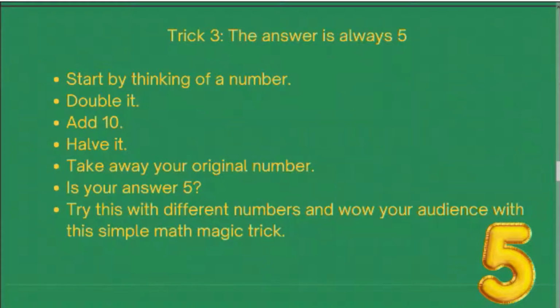Answer is 5. Again. Brilliant. So the whole class got this concept, the trick of number 5. That's how amazing this trick is. So go out and try it with everyone, okay?